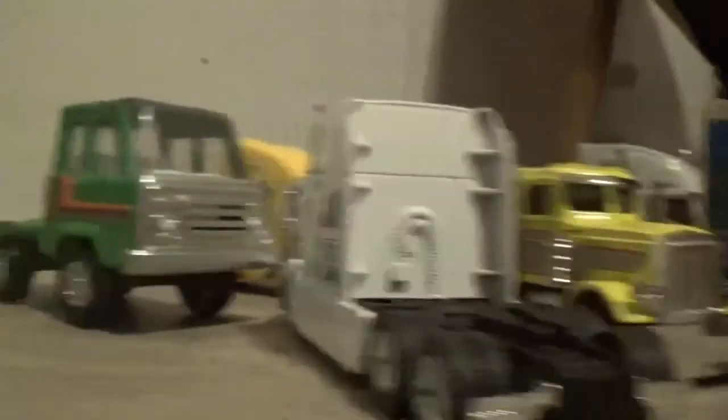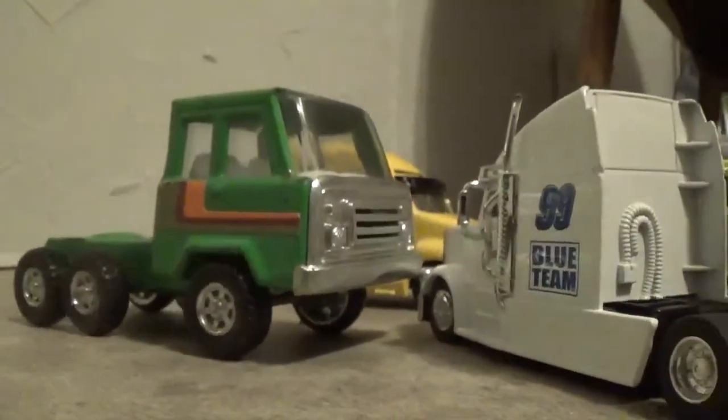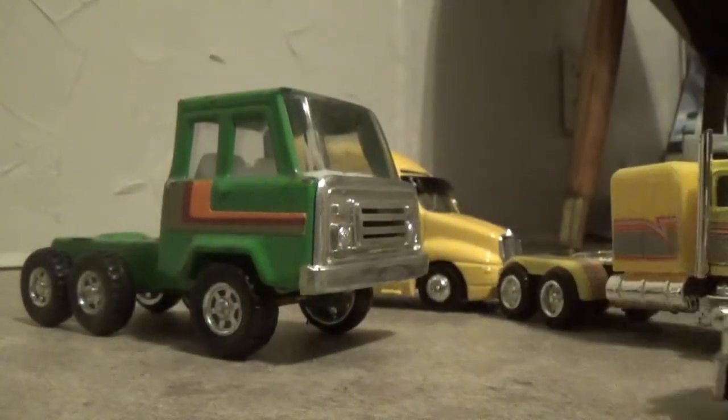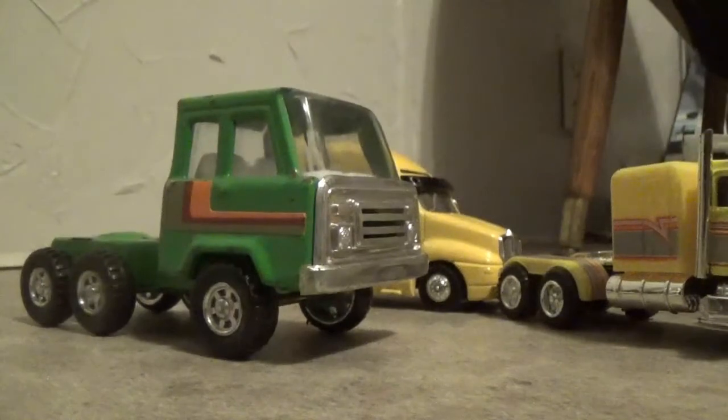Alrighty then. So Carl Edwards is going to have to be moved out right there, and he's going to the loser spot. Luckily his semi is still able to move, but barely. Pretty bad damage on there. So he's going to have to find a way to get it fixed. Anyways, let's continue on.